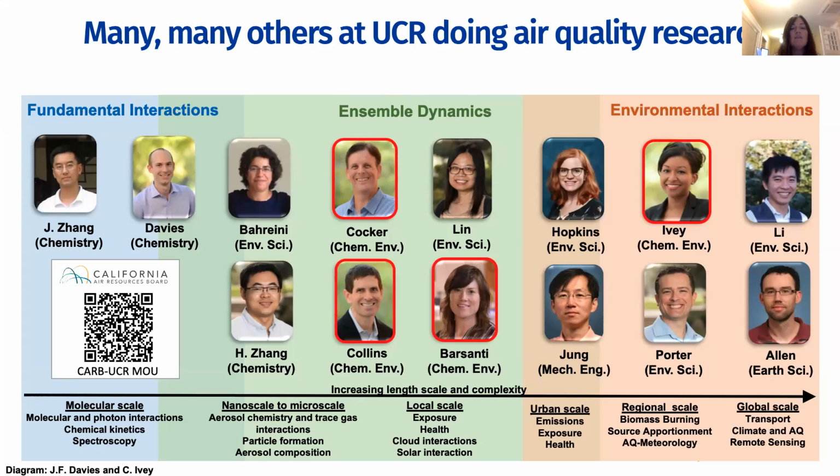Then moving into nano and microscale processes, particle formation, aerosol composition. So we have here faculty in chemistry as well as environmental science, and that is also where some of our faculty in the department sit. And then we move into the urban scale, regional scale, and then all the way up to the global scale. At the urban scale, we look at things like emissions, exposure, health.